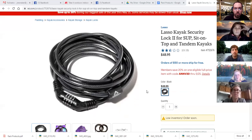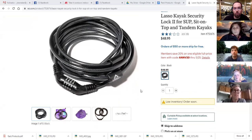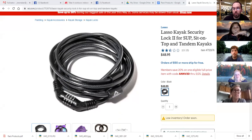I don't use them because I generally don't park anywhere I'm concerned about it. And if I am, then I have a lasso lock I'll use, which is basically two big cables with loops in them that join together in the middle. This is not the actual one I have used because this is the same brand, a different model. They don't have mine available right now.